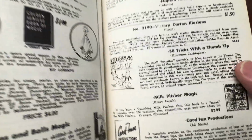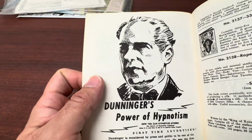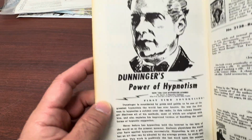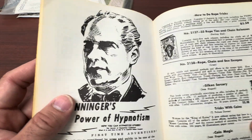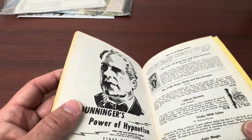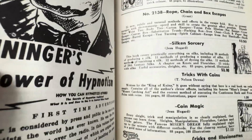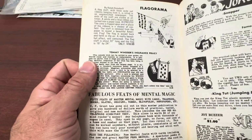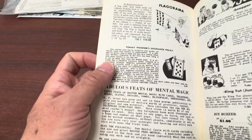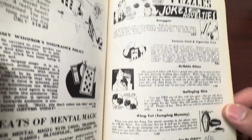You can see it doesn't really stand out as any particular item. I just wanted you guys to see Dunninger and the Power of Hypnotism. I actually have this book somewhere. I want you guys to see that this is not a catalog like with Johnson Smith, where you want to see all the novelties they sold. So I'm just letting you guys see all that was sold in the 70s and what companies, and what the catalogs look like. But the Fossil Hornet Magic Shop, they did a lot of catalogs.